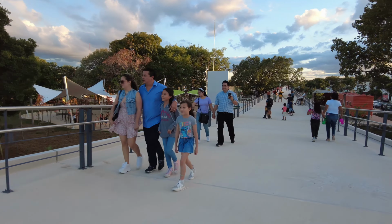So just to give you some idea, from my house in the north part of Merida, this park is 3.2 miles. I ran down here the other day and it took me about 38 minutes to run here. So it's just over a 5K to get here. So it's less than 5 kilometers from the north part of the city.